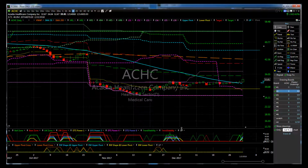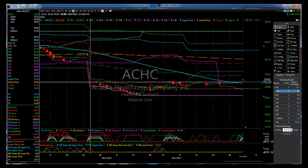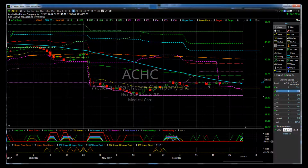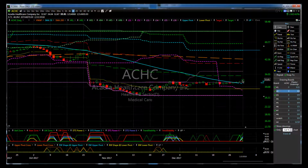And you are in the gap. Well, you're at the gap. The high of the gap down day was 34.24. Today's high was 34.04. So if this moves over 34.24 tomorrow and closes, you're going to be in the gap. So maybe you can get a gap fill trade going on here. And you're through the 50-day. Good breakout right there.